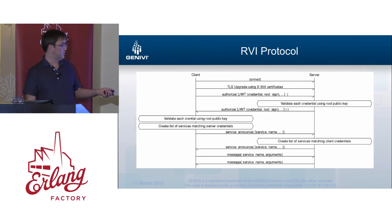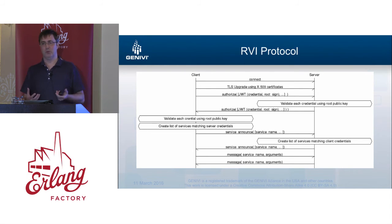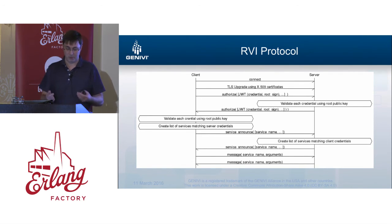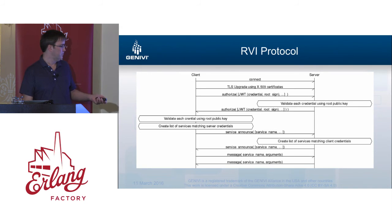So then you send service announce messages, and on the other side, the receiving node will look at those services. It will check authorization against the credentials that it has and cache them so that it can quickly approve service invocations afterwards.